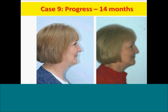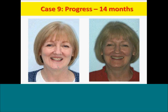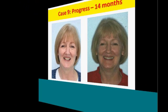You see her jawline is starting to improve here. We see the jaw profile starting to emerge. The lips are becoming fuller. And look at her smile. Can you see these big spaces here? She's got a broad smile, and she's a happier, healthier patient getting towards the end of her treatment than she was at the very beginning.